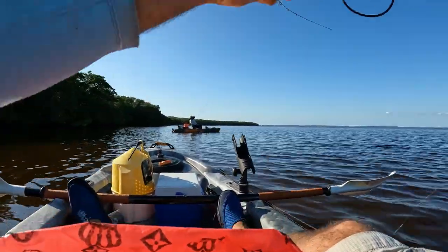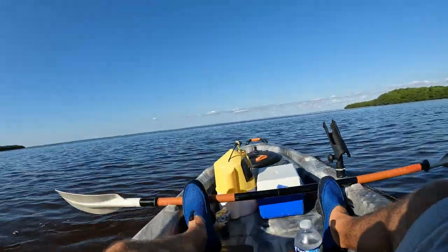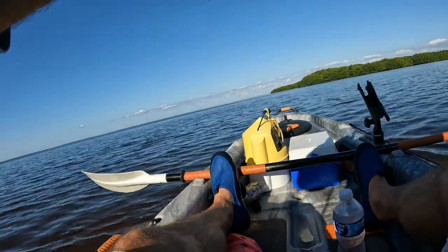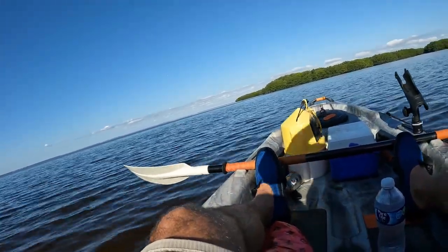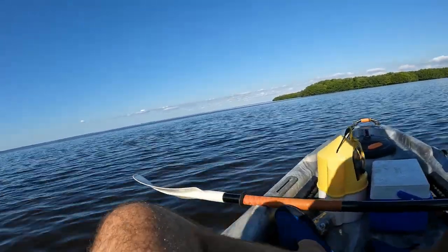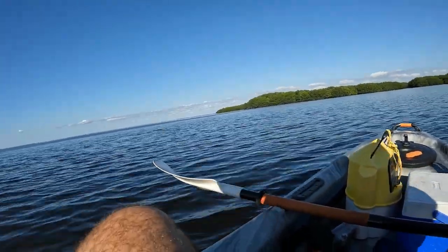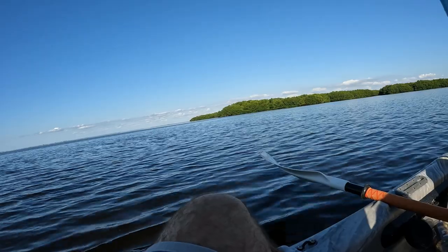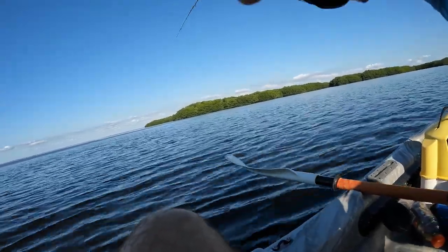Fish on. What is it, redfish? Snook or red? It might be a redfish or snook. Whatever it is, we're happy. You got some color in that. Whatever it is, I don't think that's a snook.